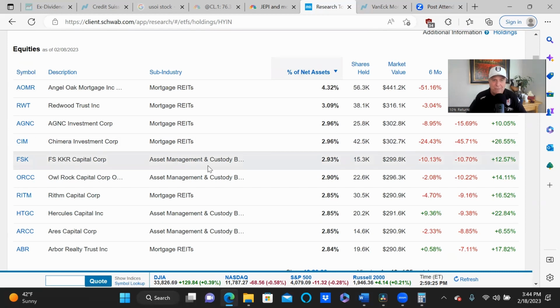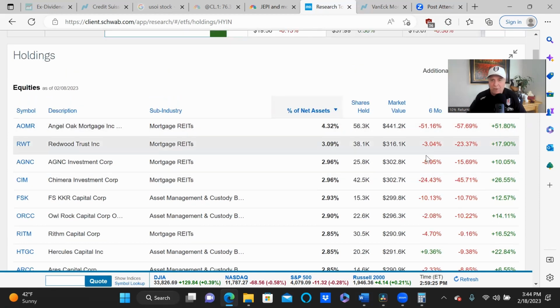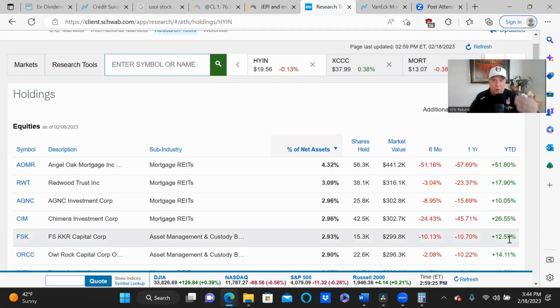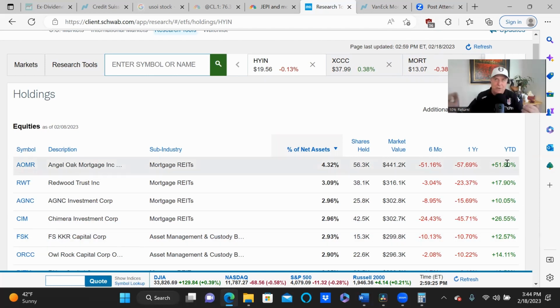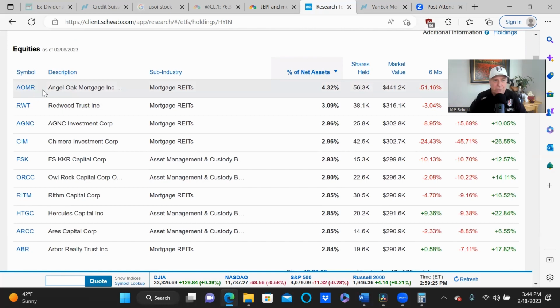I don't know if this asset management and custody thing is the reason why, but most of these just look to be REITs. REITs had a rotten year last year. You can see all these minus signs through here. However, they're having a pretty strong year to date by and large. Pretty much all of them right down the line are positive for REITs. And I think that's because the 10-year bond yield has been coming down, mortgage rates have been coming down, and people have been investing in REITs thinking that the real estate market is turning the corner. It's only got about 25 holdings, the largest of which is this Angel Oak Mortgage Incorporated.